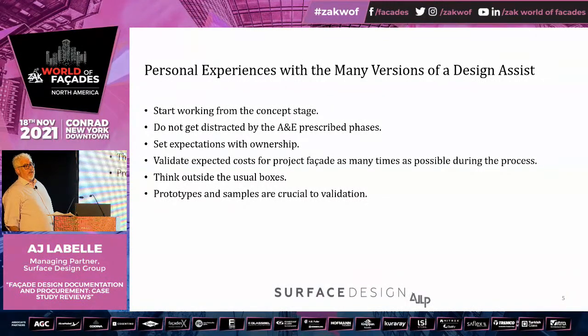You want to do a really risky building, you better start early, and you're going to have to put some money into it up front. And you'll see by some of my examples, if you do it right, you get a tenfold back at the end. Hard to convince a developer to do that, but it's actually proven, right? Think outside the usual boxes. I don't even need to say anything because I'm going to show you.